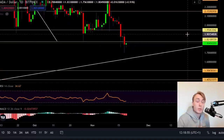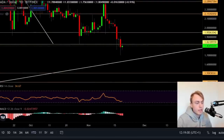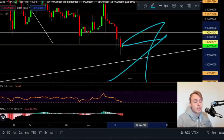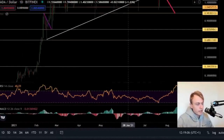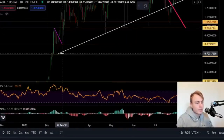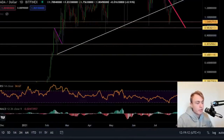But alright guys, since we have been seeing some bearish times lately, let's take a quick look at some levels where we can see strong bounces for Cardano. And the first level I'm paying attention to, we need to actually go way back here. You can see this upsloping white line starting way back here, February 15.